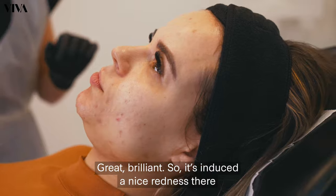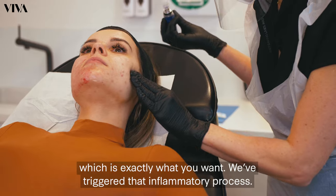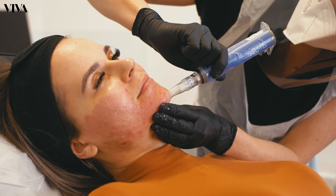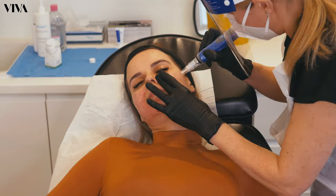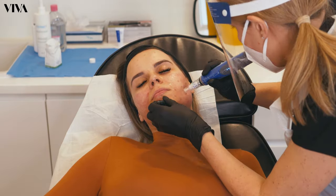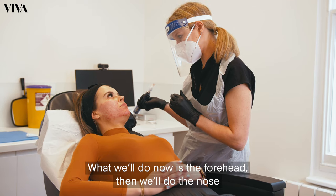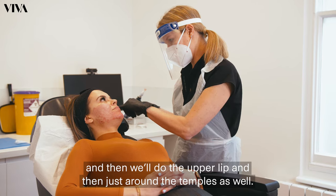Great, brilliant. So it's induced nice redness there, which is exactly what we want. We've triggered that inflammatory process. So now we'll come onto the other side. So lovely and red all over, that's great. So what we'll do now is the forehead, then we'll do the nose, and then the upper lip, and then just around the temples as well.